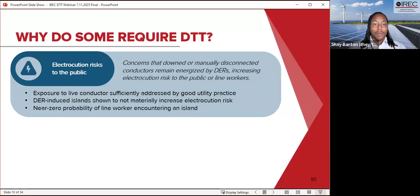The concern is ultimately if a power line goes down, say from a storm or car accident, and DERs keep generating, they could energize that line and pose an electrocution risk. Now, IREC fully agrees safety is non-negotiable in grid management, but the justification has to match the risk. And here, the evidence tells a different story.